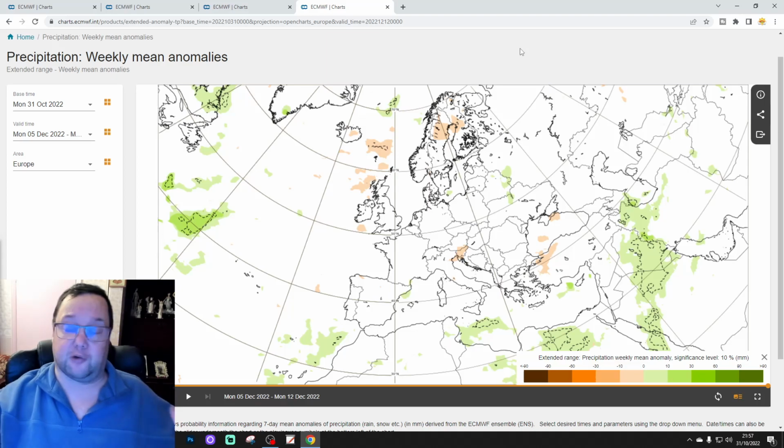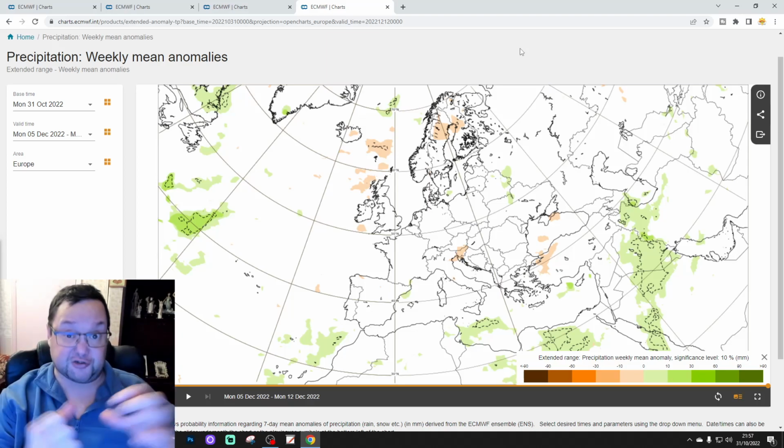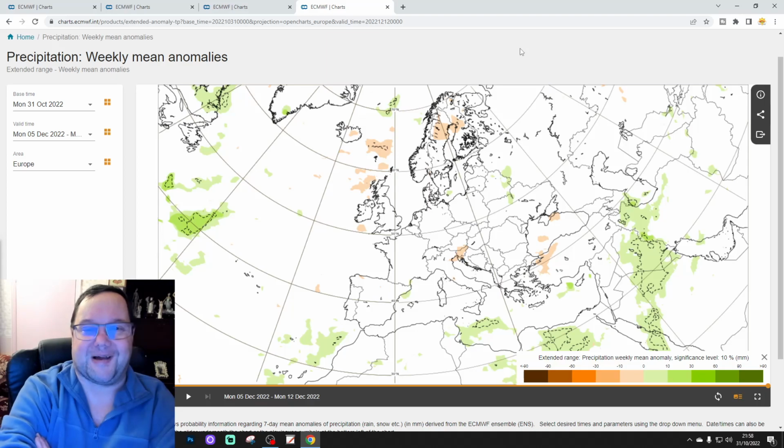So just a snapshot of what this model is showing this week. It could look different when we look at it again next week. We will have a look at this model actually on Saturday morning with focus just on Ireland and the UK, and we always have a little bit of a laugh with that one.